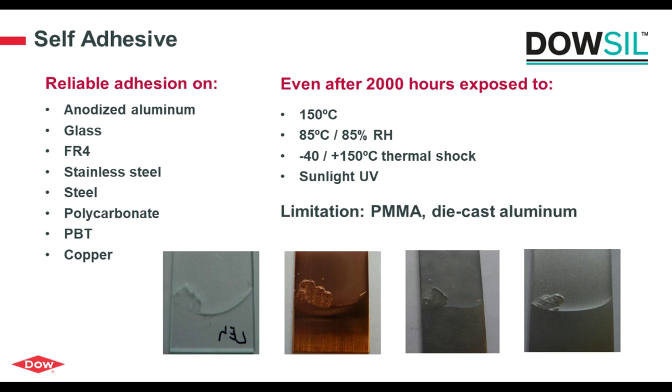So as you can see here, we have developed a product that can build reliable adhesion on various types of substrate used in the lighting industry today. Of course, it has some limitations, the traditional limitation of very challenging substrates like PMMA or some die-cast aluminum, where the cleaning has a high influence on the adhesion of the various products. But these limitations are not limited to this technology. On the majority of the other substrates, such as anodized aluminum, FR4 boards, stainless steel, polycarbonate, PBT, and different types of plastic, we really have good adhesion.